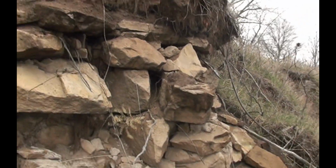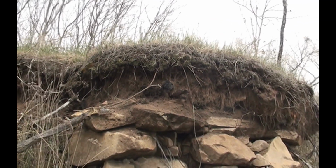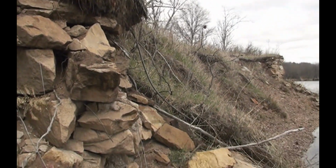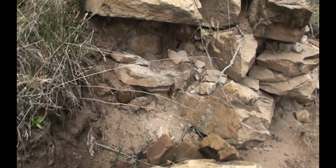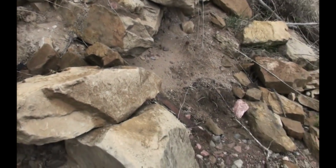That's pretty similar to the other one. It looks like it's probably about 6 feet or so deep. So I'm sure it would be able to support quite a large structure. And the sawmill was pretty big.